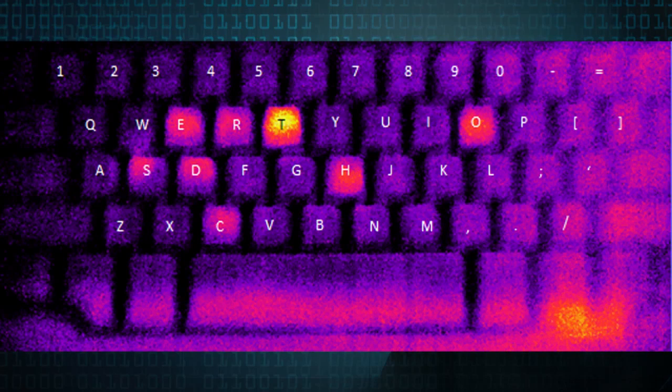You notice that certain keys light up more than others. You can see, especially the T, that was hit first, and it was hit twice, repeated. So you spent more time in contact with that. But you can pretty clearly see, looking at that, we have a T, an H, an O, a C, a D, an E, an R, and an S.